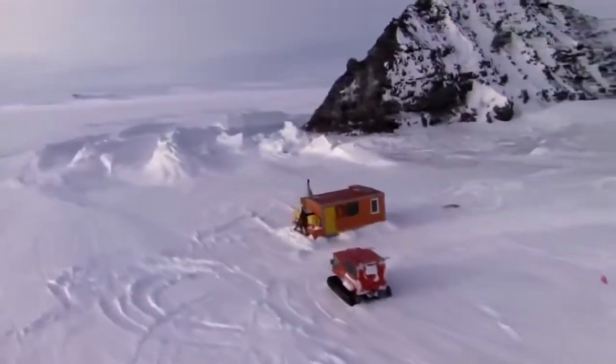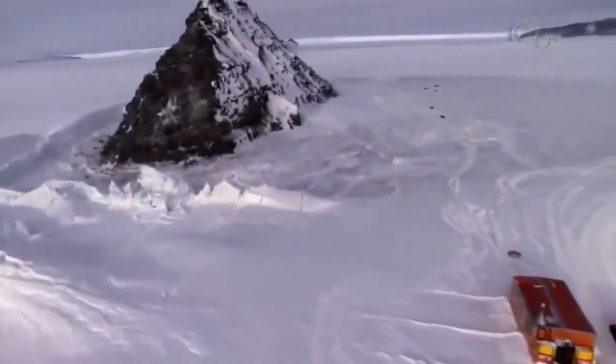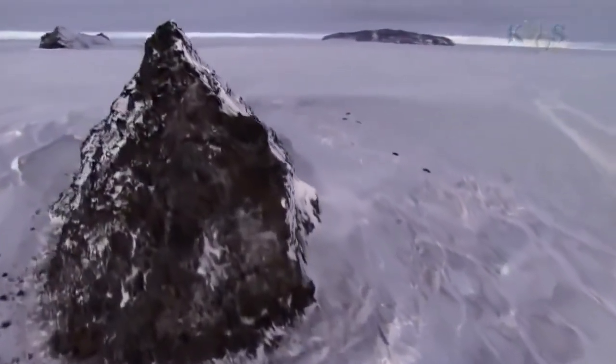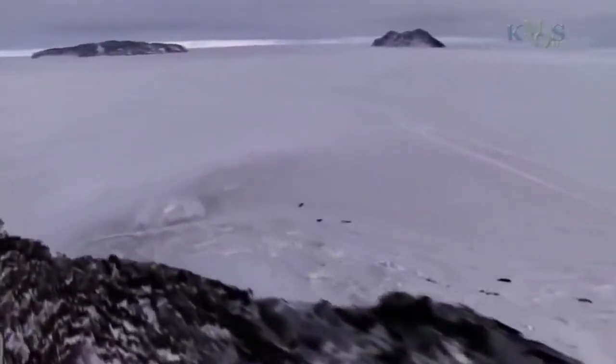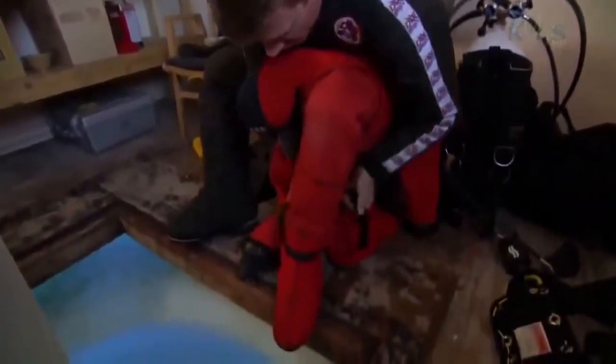After a rough hour's ride over the frozen ocean, the team arrives at the dive hut that they place next to a rock called Little Razorback Island. Dale will be first into the water.